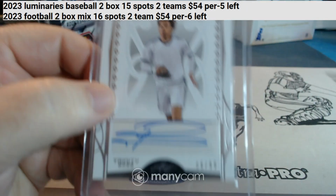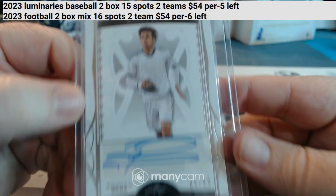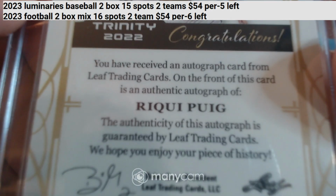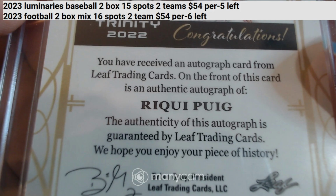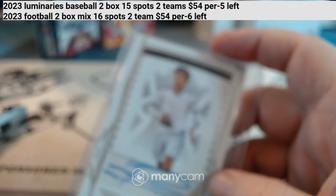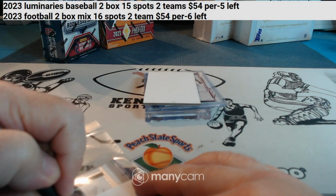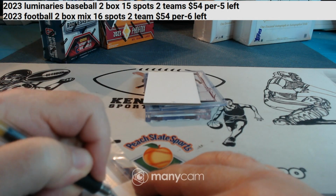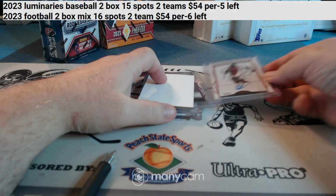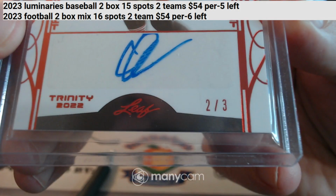Focus. I want to focus on that. Ricu Puig. I wonder if he's related to the baseball player. 6 of 99. Jeremy W. I don't know much about soccer dudes, but you got a soccer dude. Second autograph. Red variation. 2 of 3.